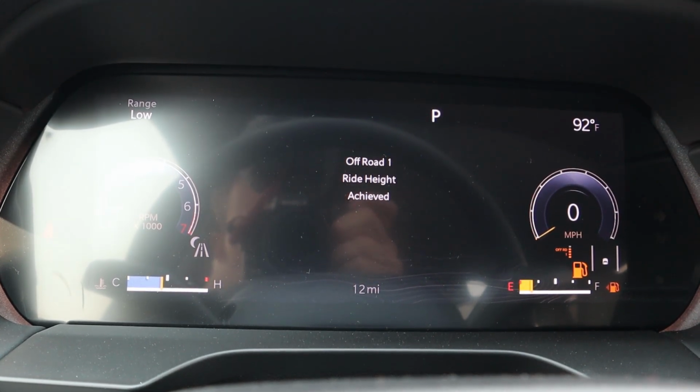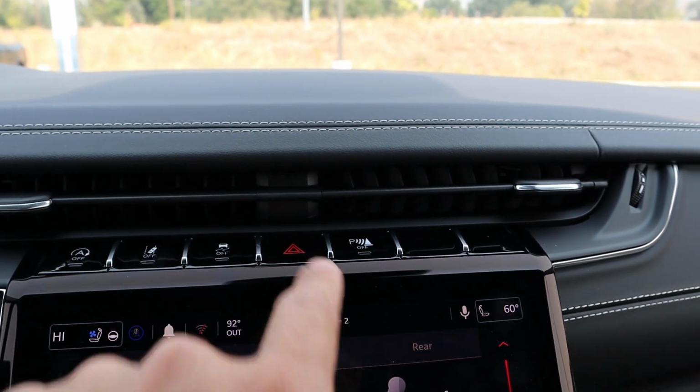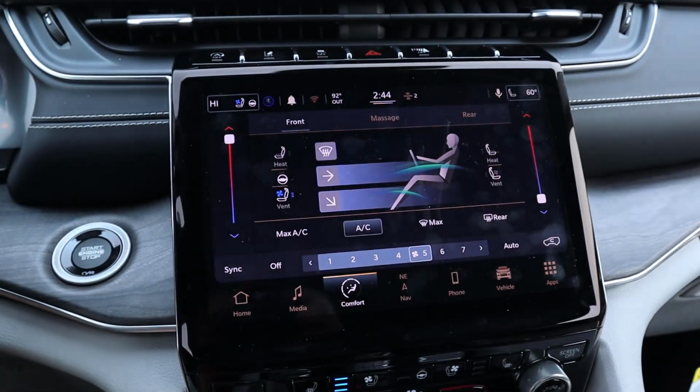And yeah, that's all. We've got our auto stop start here. We've got our lane departure. We've got our stability control. That's for the hazard lights, the parking sensors, and then a couple of nice blank switches. Down below, we've got the infotainment system.